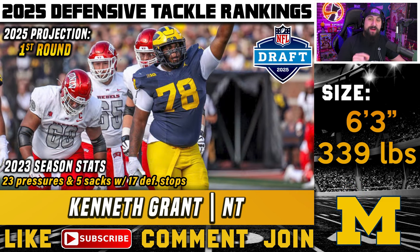At number three is my first-round prospect, Kenneth Grant out of Michigan, coming in at 6'3", 339 pounds. I absolutely love this cat. I fell in love immediately. This was last year, I was watching Penn State, Michigan, where he essentially just chased down the running back 30 yards down the field. Like, holy moly, you're moving like that at 330, 340?